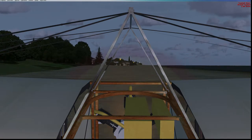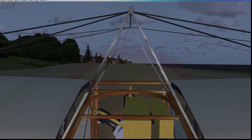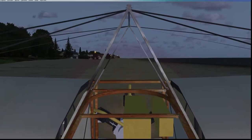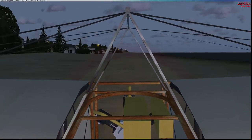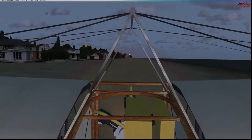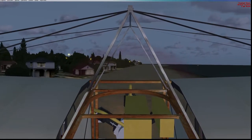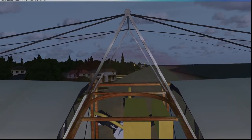Full throttle, and we'll try to rudder away from those houses. I don't even know if this thing had a rudder back in the day, but we're going to pretend it does. I doubt it does. I mean, look at this. It's just like a wheel on a stick. That's basically a joystick. All right, let's take off. I don't even know what speed I'm going at, or if I should at least be rotating at this point. Oh god, that's a really tall tree.